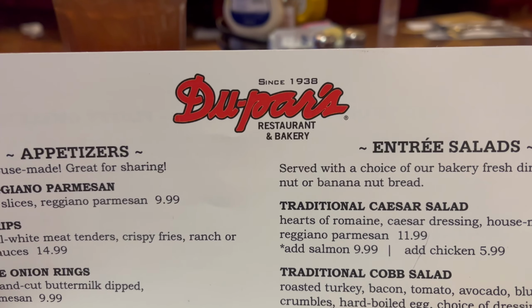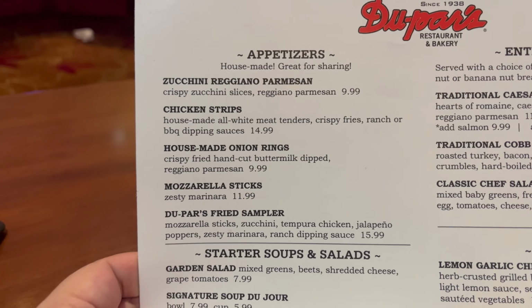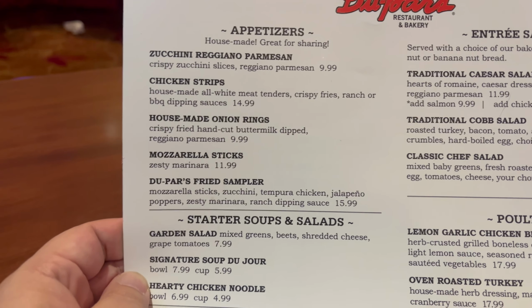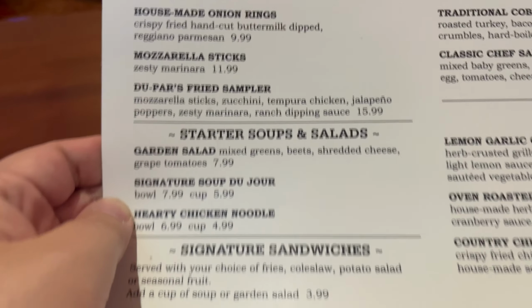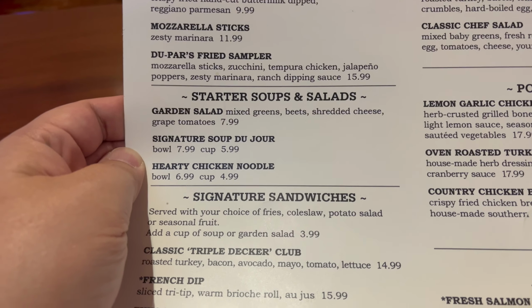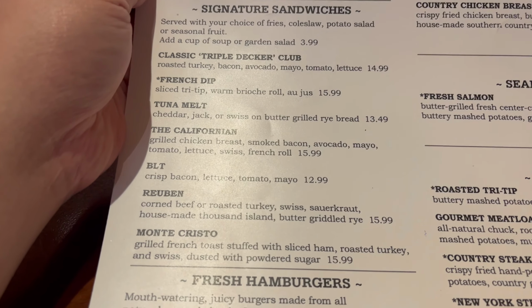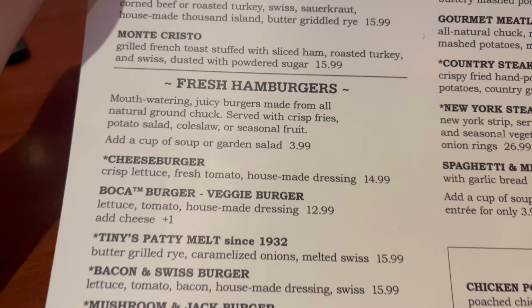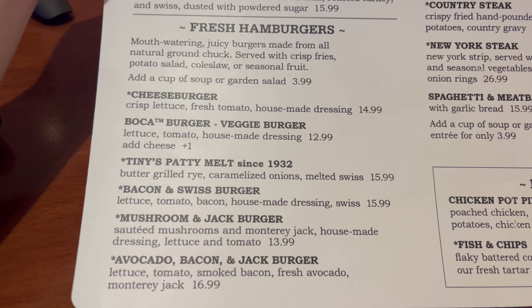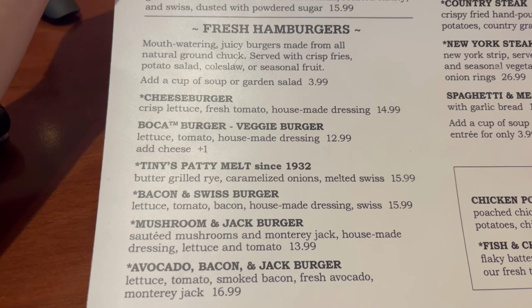Alrighty, so here is your menu at Dupar's Restaurant and Bakery. Wow, since 1938, I didn't know that. Here are your appetizers. You've got zucchini, chicken strips, house-made onion rings, oh, and a fried sampler platter. That might make things really easy. Soups and salads here. We've got sandwiches, a nice list here. Triple Decker Club, French dip, BLT, Monte Cristo. We've got hamburgers as well, different hamburgers.